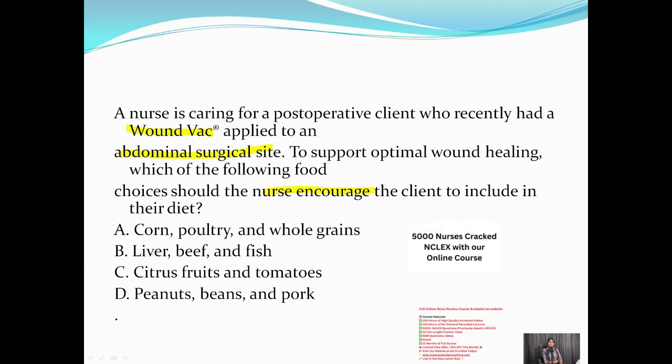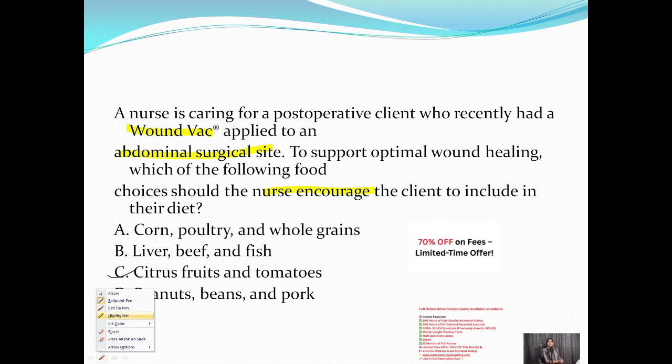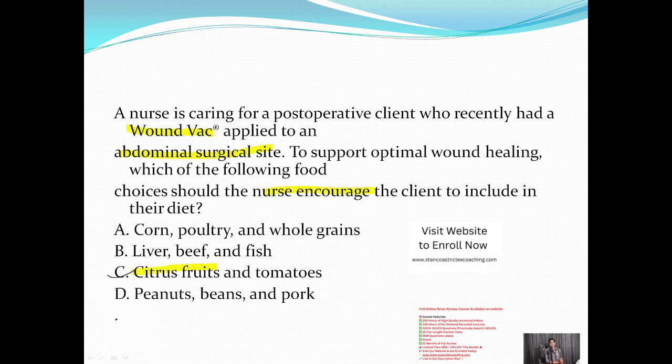Correct answer, C. Citrus fruits and tomatoes. Vitamin C is crucial for collagen synthesis, the scaffolding of wound healing. Citrus fruits and tomatoes are rich in vitamin C. A. Corn, poultry, whole grains provide macronutrients, but not vitamin C. B. Liver, beef, fish. High in protein and iron, but low in vitamin C. D. Peanuts, beans, and pork. Moderate in protein, low in vitamin C. Supplementing with vitamin C-rich foods can reduce healing time and infection risk.